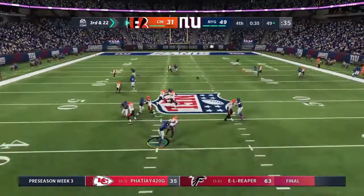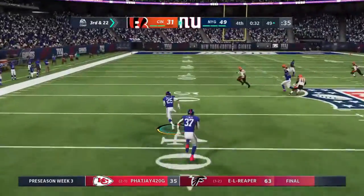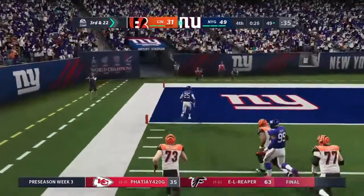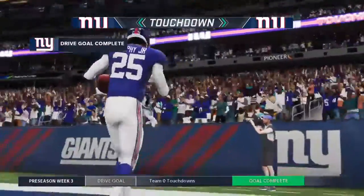3rd and long. It's Griffin. Into heavy traffic, and it's intercepted. Picked off by Byron Murphy. Past the 20. And he will bring it back. It's a pick-6 and a Giants touchdown.